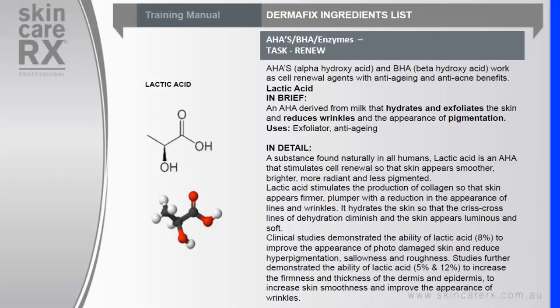So let's look first at those exfoliating ingredients that we have. First here we've got our lactic acid. Lactic acid is an AHA, which is an alpha hydroxy acid, and BHA, beta hydroxy acid. They work as cell renewal agents with anti-aging benefits and benefits against acne.